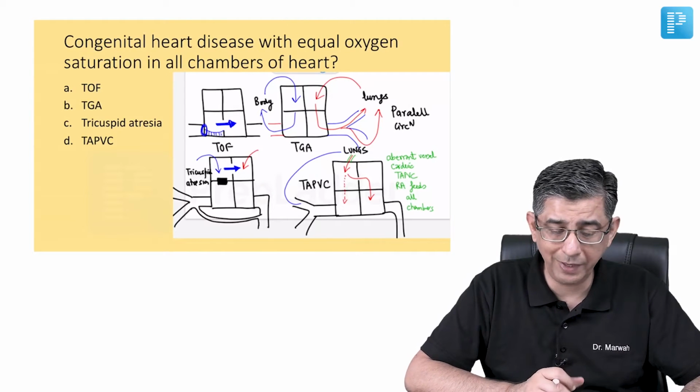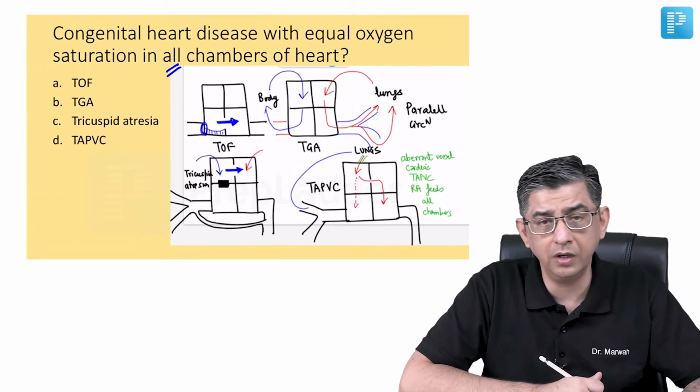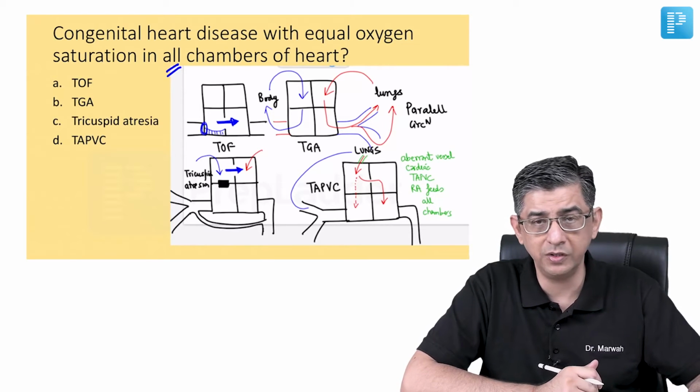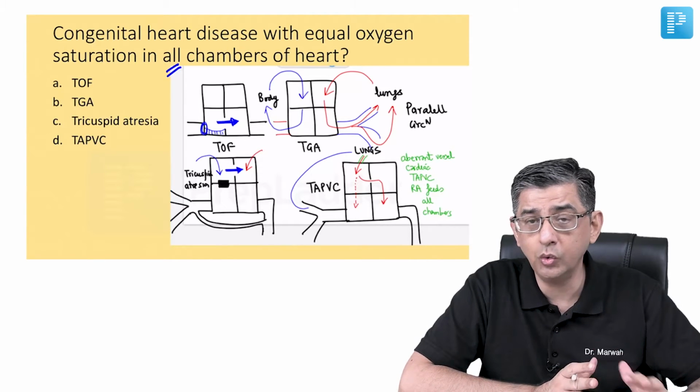The next question has a pediatric overlap. He said congenital heart disease with equal saturation in all the chambers of the heart. So what I thought was, you would be having about 1 minute for this kind of a question. So let's try to at least say that in the first attempt, I should be able to rule out at least 2 options in this question.